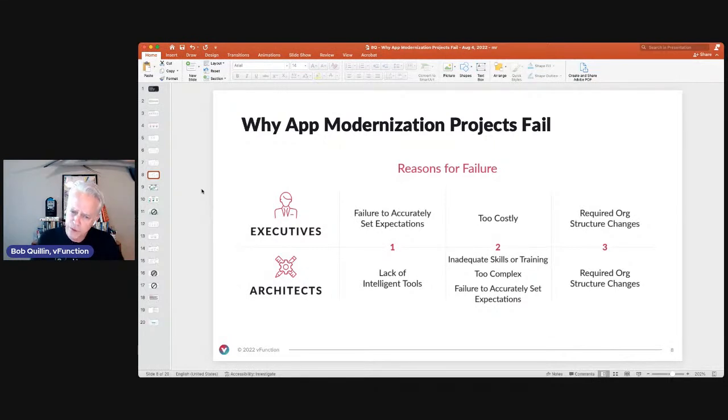So being able to have the tools that help you through that is really something that's been lacking from an architect's point of view. The training, complexity, all play into the inability to set expectations correctly. And I would say the lack of tools actually is also impacting the ability to set expectations, because you can't see inside the monolith themselves. You can't actually understand what it's going to take to refactor or modernize that application. You're kind of just making a best guess. And they all agree that the org structure needs to be correct around making this project successful.